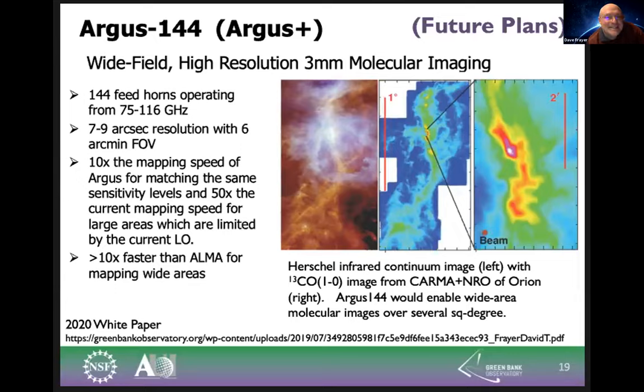We could potentially scale ARGUS up to a much larger system, and we call it ARGUS 144, ARGUS Plus. 144 is 9 times 16, 9 sets of ARGUSes effectively. And they would cover the same frequency range. The idea there is you'd have this 7 to 9 arc second resolution with a 6 arc minute field of view, and you could really map larger areas, much larger than we're doing now.